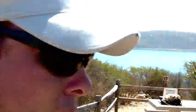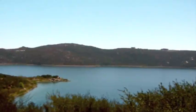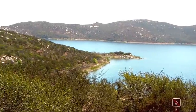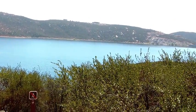Well, as you can see, I made it to the top. Elfin Forest behind me is a reservoir, and over the mountain is Lake Hodges. Now it's up to you. We decided to take the Lake Hodges outlook, but that's a longer trip, and I don't feel like doing it today. So I'm just going to give you a little view here of what it looks like on top. And you can see there, nice fresh water, blue lake.